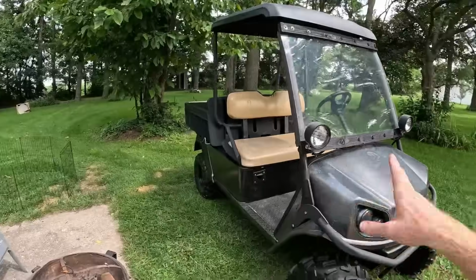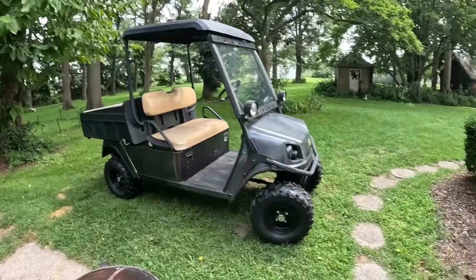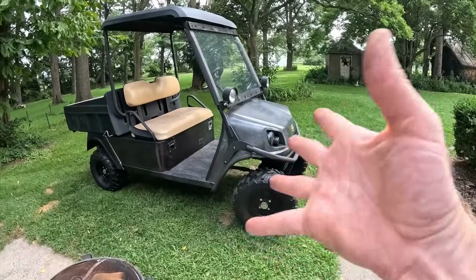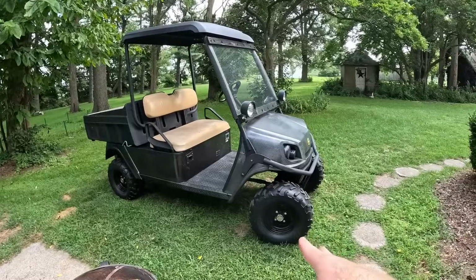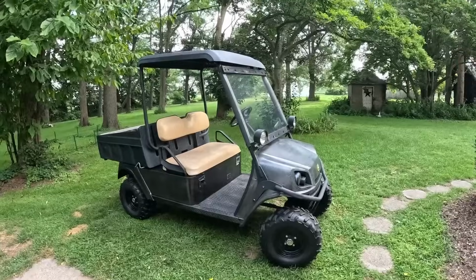Everything that's flat can stay flat because it needs to be flat. So it is what it is. I could always paint those wheels too if I wanted to. I could get super crazy, but I think they're fine black. It's getting a new lease on life.